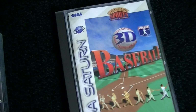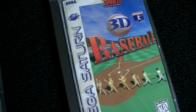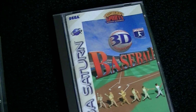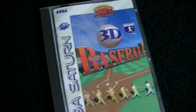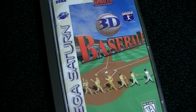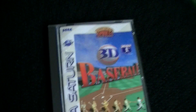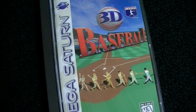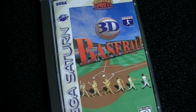And finally, 3D Baseball. Now, I'm sure you're thinking, why the hell would you end this on a baseball game? I wouldn't normally end things on a sports game, but this is somewhat of an exception. Because if you're a Saturn collector, you're probably already like, wow, you found 3D Baseball. This is a really rare game. Really rare. I had a hard time even finding proof that this game existed.